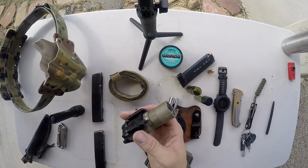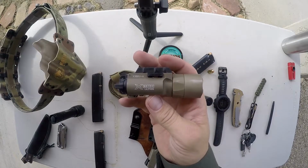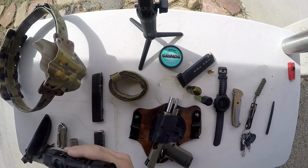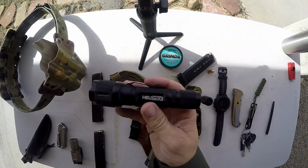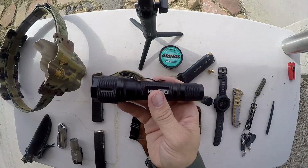I do have a weapon tac light, and in this case it's the Surefire X300. This is a very bright tac light. It's a 500 lumen right on the bottom of the firearm. But you don't want to point your firearm at everything that you need to illuminate, so I also carry a handheld flashlight. This is the G4 from Helitex. This is a 1000 lumen flashlight.